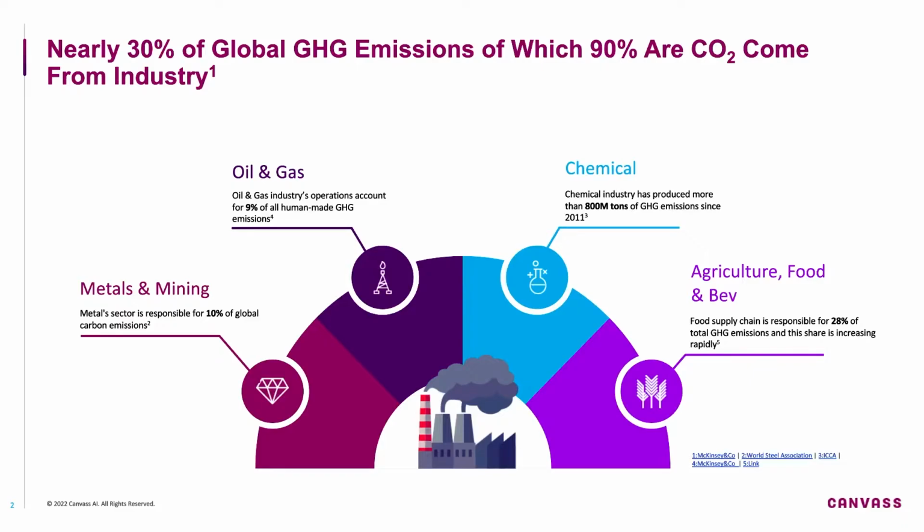If you take metals and mining, they contribute about 10% of global carbon emissions, which means that on average, for every ton of steel produced, there is an emission of 1.8 tons of CO2. And the oil and gas industry accounts for 9% of human-made GHG emissions.